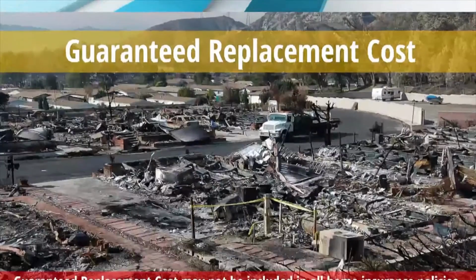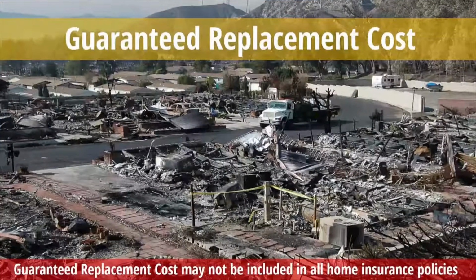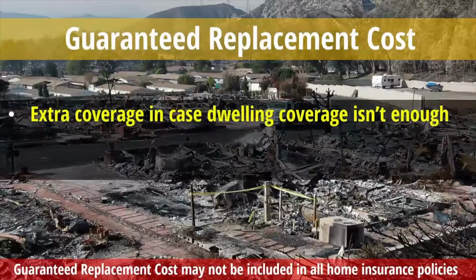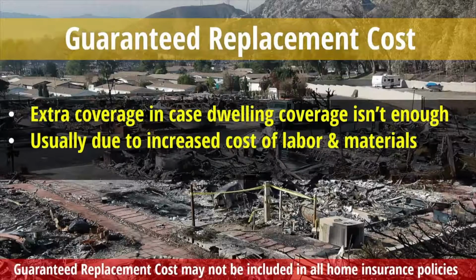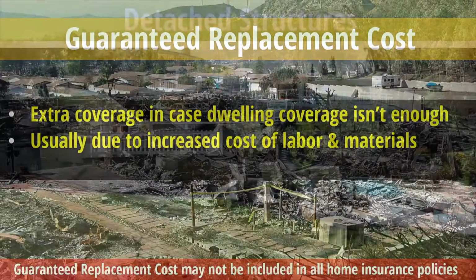An important component included in your homeowner's policy is what is called guaranteed replacement cost. This helps to ensure that you have enough coverage, just in case the dwelling coverage amount is not enough to rebuild due to an increased cost of labor and materials, which generally increase in cost over time and are subject to large spikes when hundreds of homes have to be rebuilt at the same time, such as after a wildfire. For these reasons, guaranteed replacement cost can be an important component of your policy.